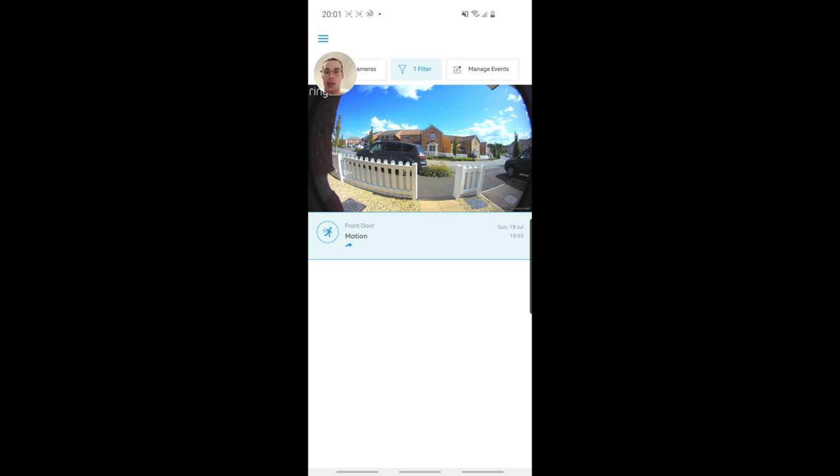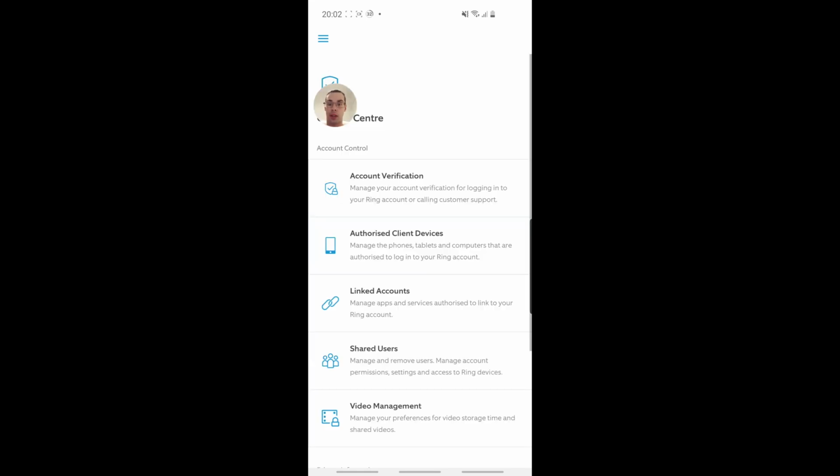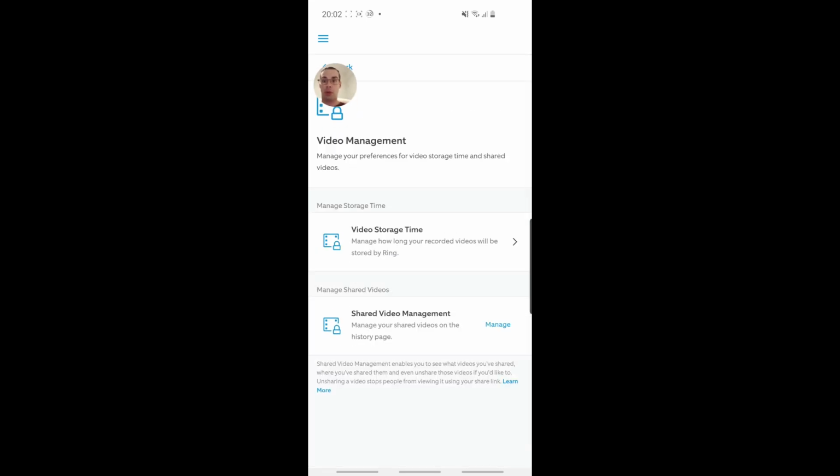But if I no longer want to share this clip with the actual person I've shared it with, what I can do is click into the event and it doesn't do anything. You've got to instead click on Manage Events. It's a really bad interface. But you can then select what you want to delete and click Delete. Before you do that, you can also download. So it's pretty useful. And you can just manage all your shared events through here. So that is pretty useful. Right, so I'll go back into video management now.